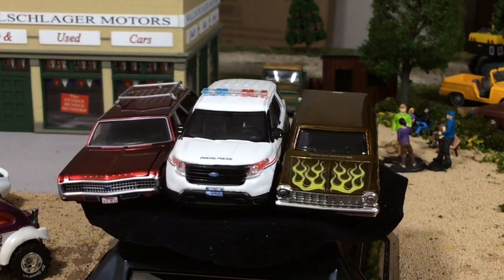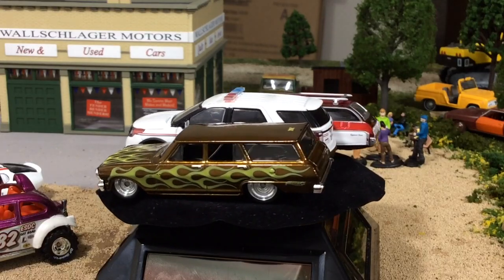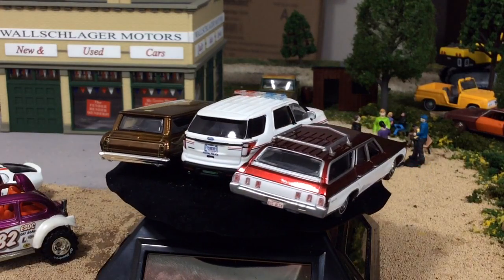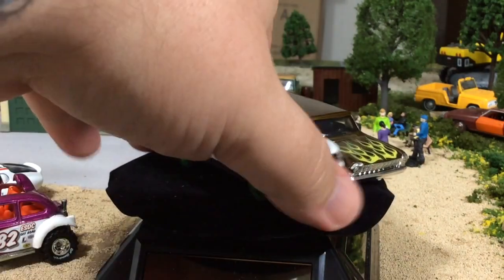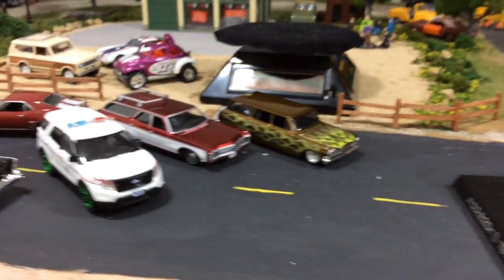There you go. See if the motor on this thing is strong enough to turn these three heavy cars. Red, white, and green. That looks pretty bad. Anyways, that's how I'm going to do it today. Cracking open chase cars. Haven't done any hunting in a while. Got some other things that I got to do. Other things came up. Expenses that I got to handle.